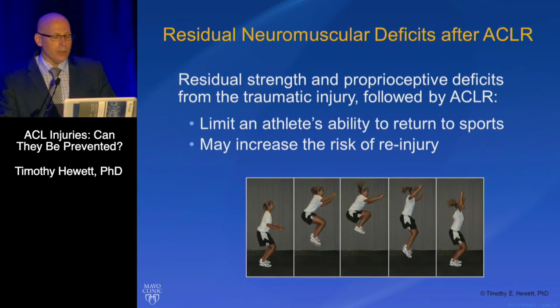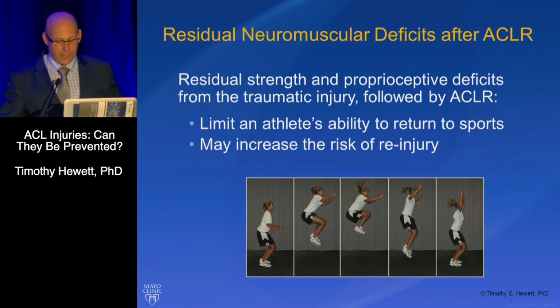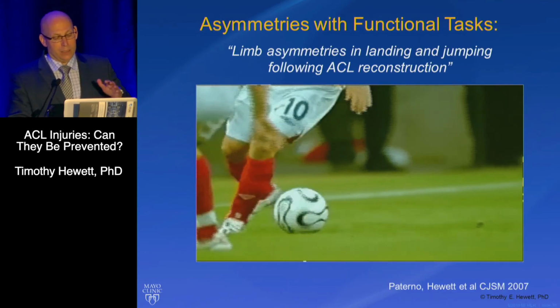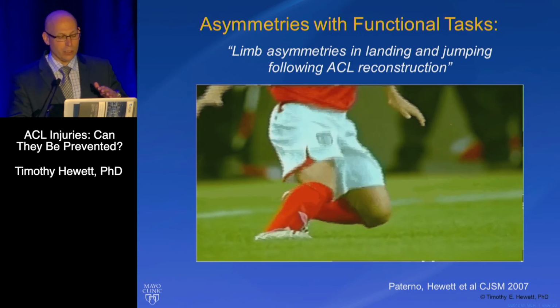So basically what we're doing is looking at these residual neuromotor deficits, and they're there. If you have any good, even rough method of looking at neuromotor control, it's gone, it's out, and it's bad for about 2 years. And this, again, is Michael Owen tearing his graft. You can see some of these neuromotor control issues.